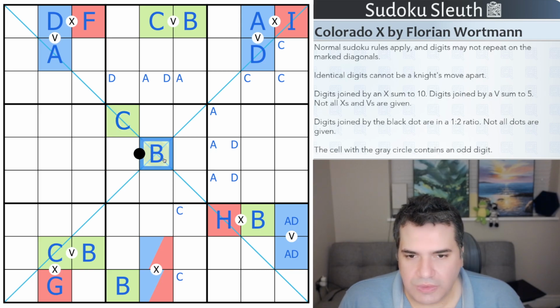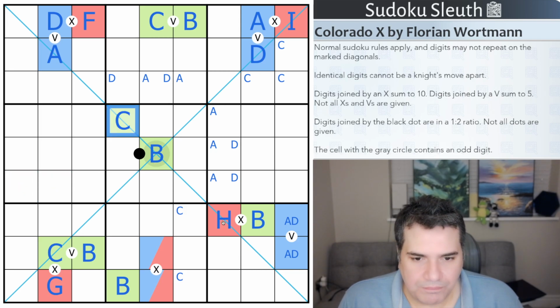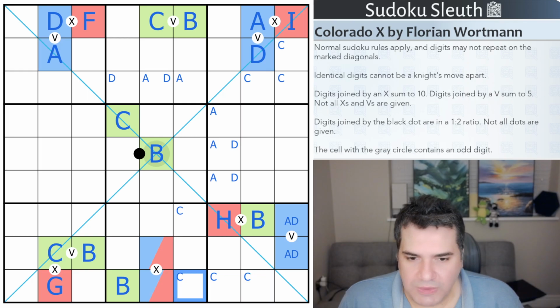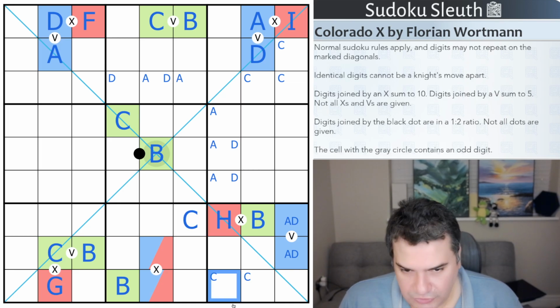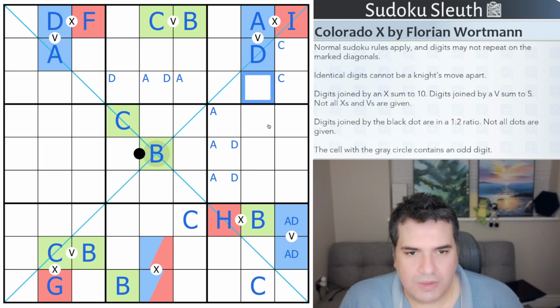Essentially, again, if this is 1 or 3, its counterpart will be either 4 or 2. So if it's 1, 4, if it's 3, it'll be 2. Clearly, none of these can be joined with a black dot. So that places C in here. Now C in this box is none of these cells. None of these cells is in one of these 2 cells. Which means it's not this cell. It is this cell. It's not this cell, anti-knight move. It's this cell. C's are lining up in here, meaning that C is one of these 3 cells.